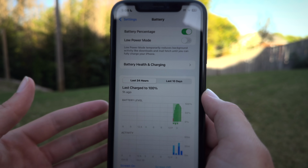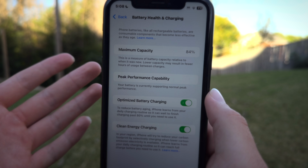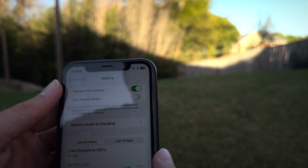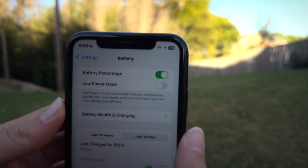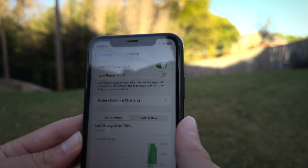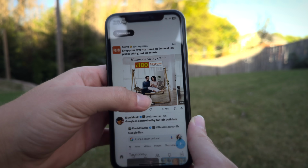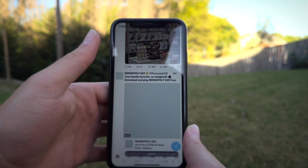Now, as far as battery life is concerned, after 6 years, the health is at 84%. But keep in mind, for the last 3 years, this phone has not been really used at all. I did charge this probably, let's see, an hour ago. So it is down to 76%, but that was running some updates and stuff like that. So I would expect it to be all right, nothing insane, but nothing terrible at the same time. But if you're just going through some basic stuff, like this is Twitter performing right now, it's fairly smooth.